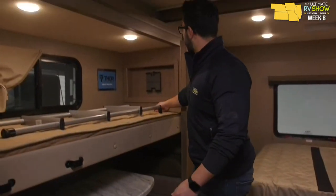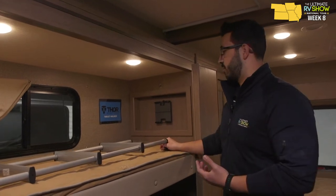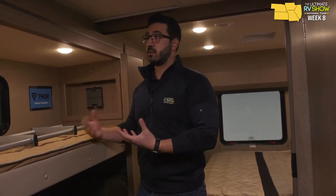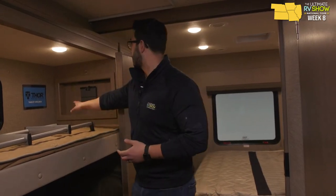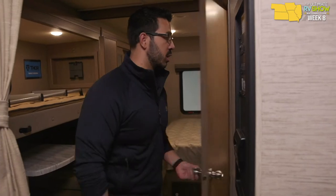And one of the things they changed this year is they went from having a TV with a DVD player to a tablet holder. At first glance, people may not like that, but what they did is they actually reached out and found out that most people weren't using the TV and DVD players. Most of the time, the kids were playing on their tablets. And they're like, okay, why are we charging the customer an extra $400 for these two TV and DVD players when we can save them a little bit of money by putting something like this in that chances are they will get more use out of? And that's exactly what Thor did. And I personally think it was a smart move, helped save a little bit of money for you.